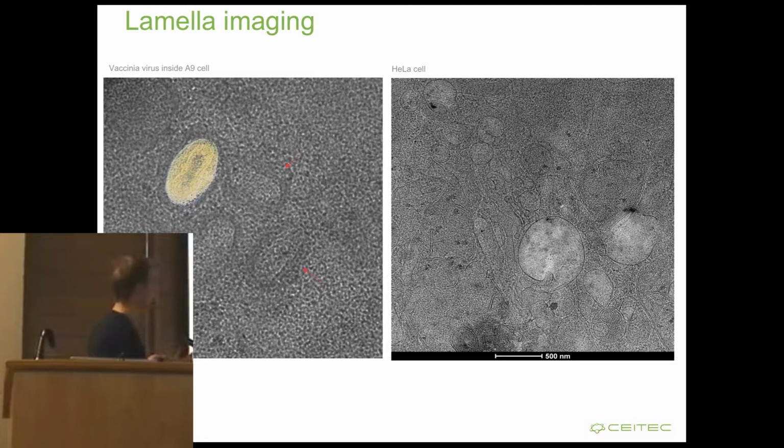This is just an image of such a lamella from HeLa cells. You can see that there are a lot of things, but it might at some point be very, very difficult to know what is what. Therefore, the a priori information from the in vitro studies might be very useful for us. And the projects we are primarily working on and are interested in is the study of the life cycle of viruses or phages in the cells. And these are vaccinia viruses in different cell lines.